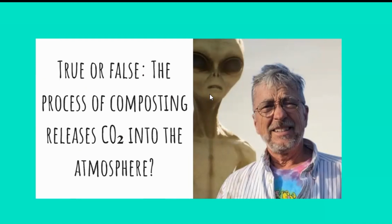True or false? The process of composting releases CO2 into the atmosphere. So the answer is it's true. Composting does release carbon dioxide into the atmosphere. So you might think, well, I thought we were trying to reduce emissions. And we're trying to keep our food scraps out of the landfill and compost them so we don't release methane, but we're releasing carbon dioxide. Well, one, methane is more potent than carbon dioxide, right? Even though carbon dioxide is more long-living. But yes, anytime anything decomposes aerobically, it probably releases CO2, and even we release CO2.